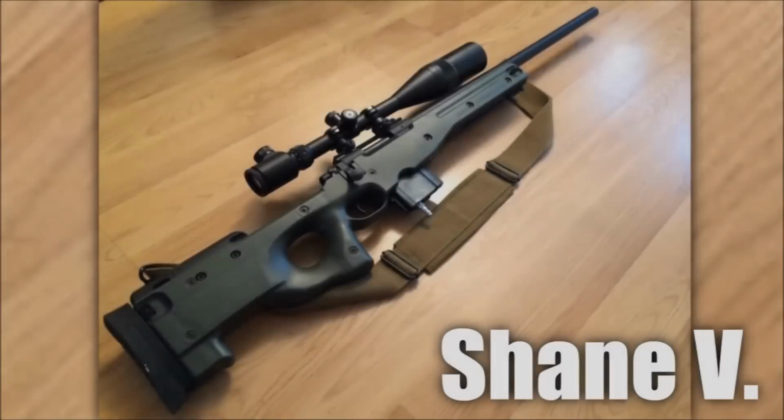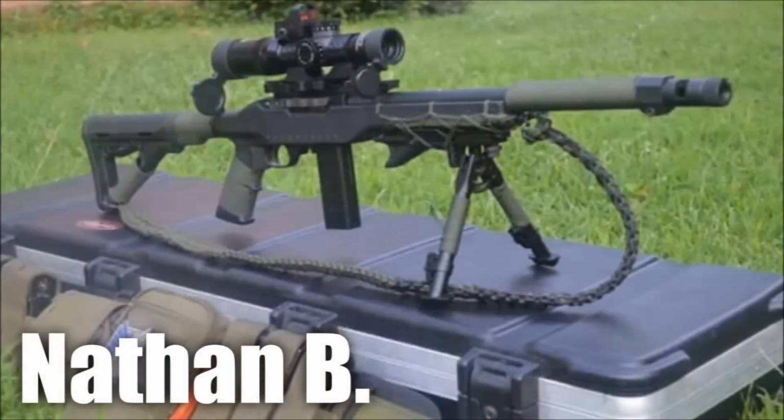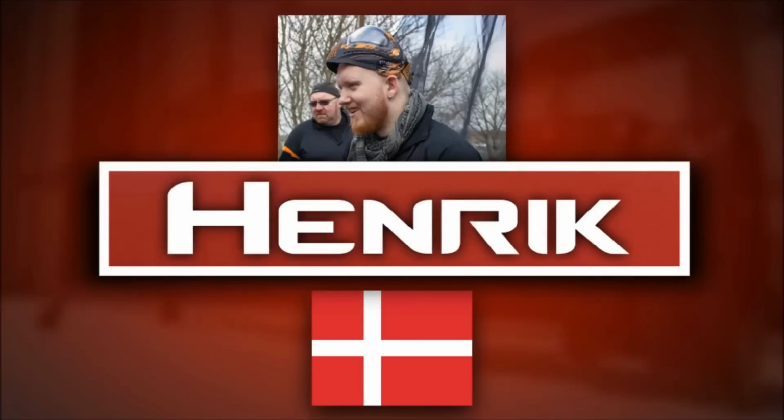So far, we've seen some pretty sick builds, from the reliable classic bolt actions to the dependable and quick semi-autos, and even some heavy and expensive setups that we normally don't see in the wild. But there's still one build to be revealed, number 1. So without any further delay, from the country of Denmark, we have Heinrich with his L96.